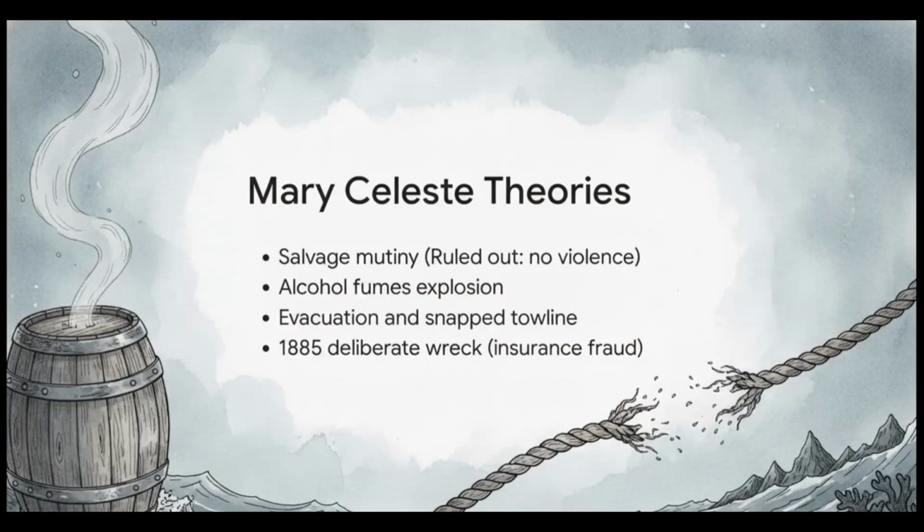Over a century of intense inquiry into the Mary Celeste has produced several major theories. At first, everyone suspected mutiny, but that was actually quickly ruled out due to a complete lack of any signs of violence, blood, or struggle on board. The most widely accepted and plausible theory involves those 1,700 barrels of highly volatile alcohol in the hold. You see, a sudden, terrifying buildup of toxic fumes could have caused a panic about an invisible, impending detonation.